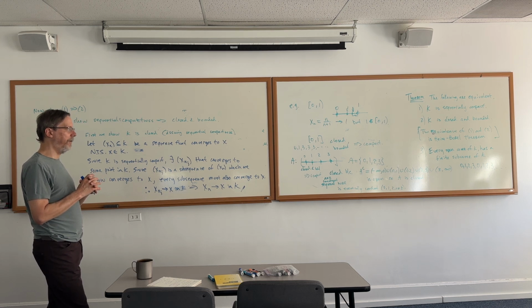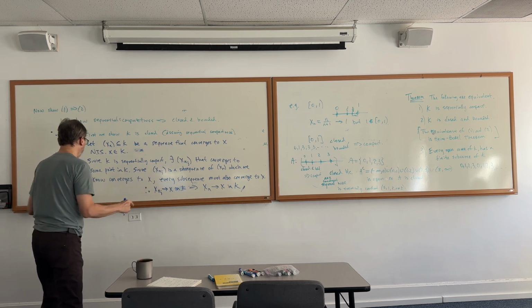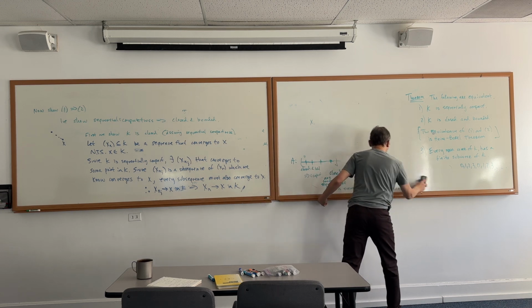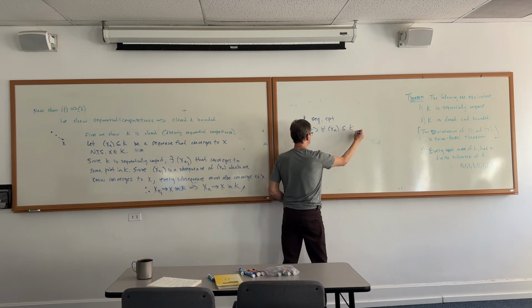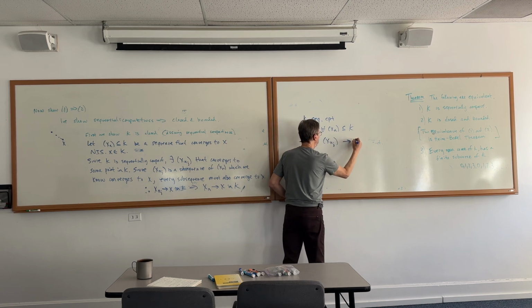Because by sequential compactness, wouldn't it just be that there exists a subsequence of x of n that converges to x? Yes, definitely. I think it's because what's assumed here is so strong that it feels like I'm assuming too much. So let's talk again. What is the definition of sequential compactness? That every sequence x of n in K has a subsequence x of n sub j that converges to some x in K.